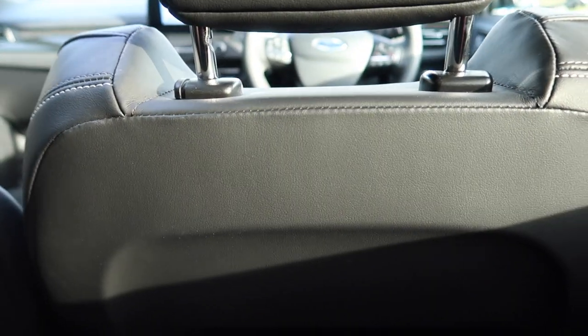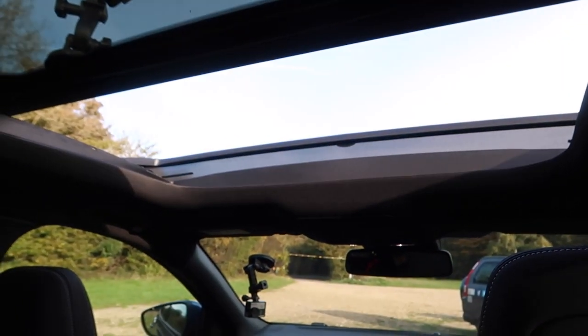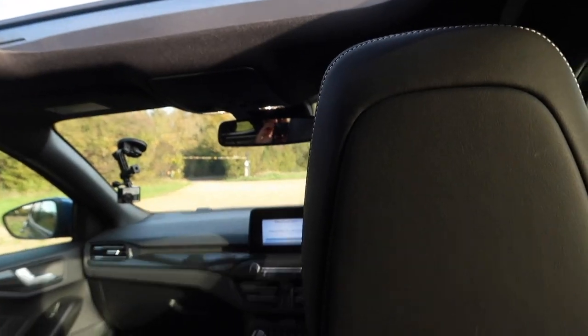Let me close the door so the lighting's a little bit better. I still have a healthy amount of leg room. Now, this car does have the panoramic roof as an option. So what has that done for rear headroom? Well, I haven't got loads of rear headroom, but I do have just about enough.